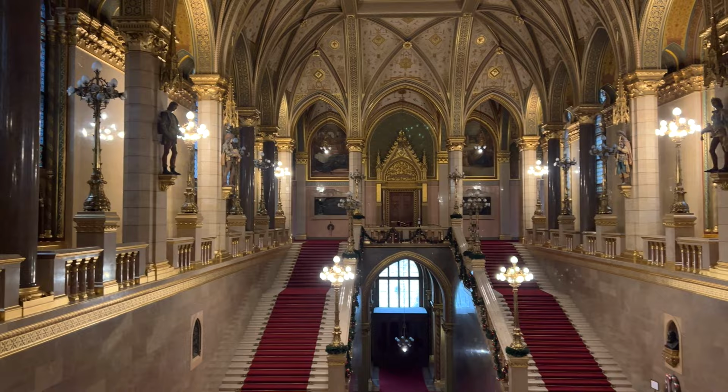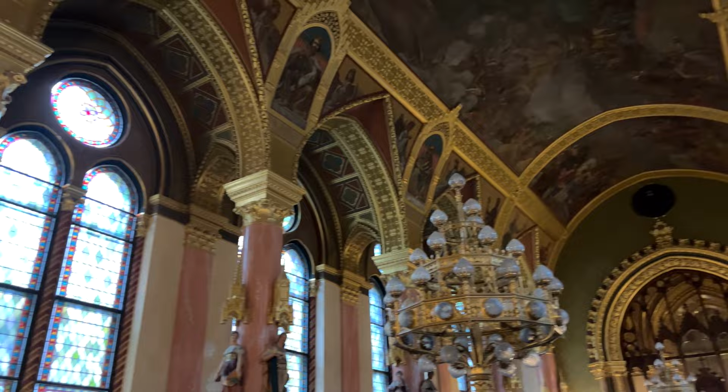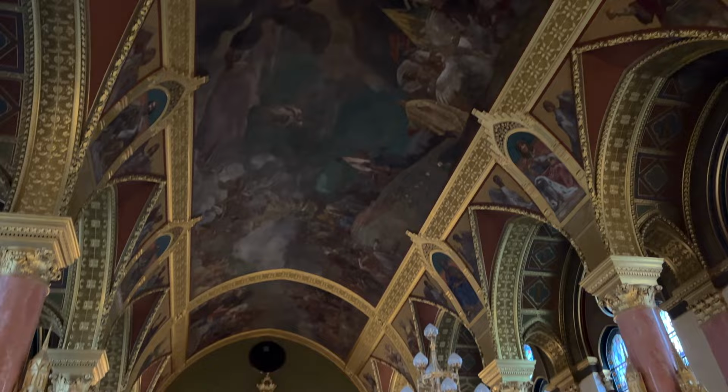The Hungarian crown is kept in Parliament under the dome. The dome is 96 meters tall, another tie to the millennium celebration. You're not allowed to take photos of the crown, so we can't show you what the area looks like, but trust us when we say it's impressive.